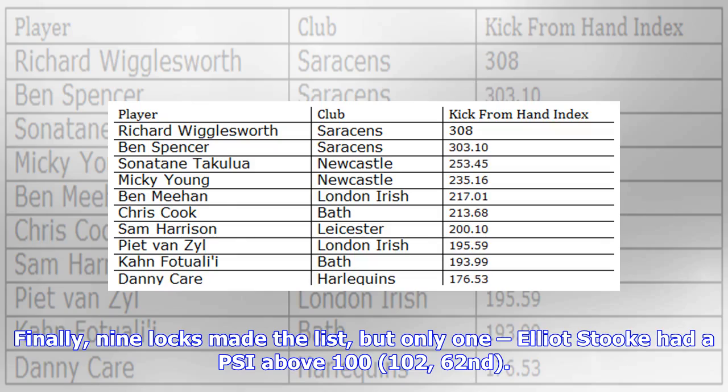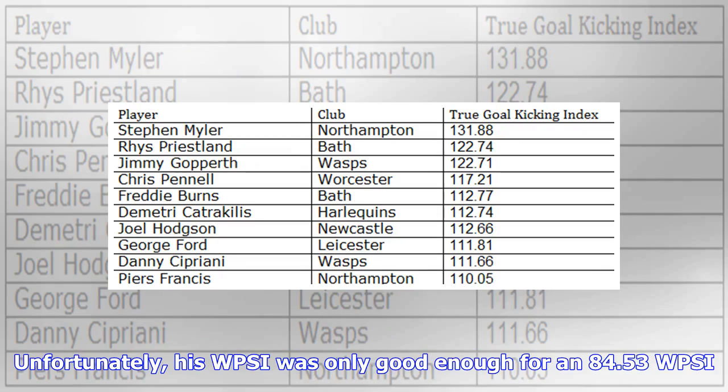Finally, 9 locks made the list, but only one, Elliott Stuck, had a SI above 100, 102, 62nd. Unfortunately, his WPSI was only good enough for an 84.53 WPSI.